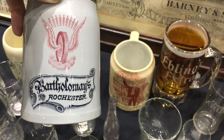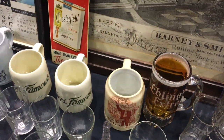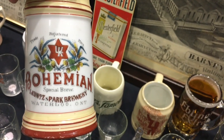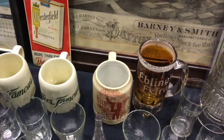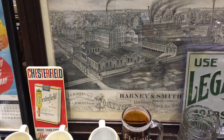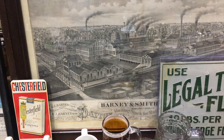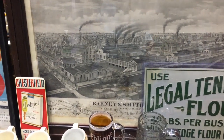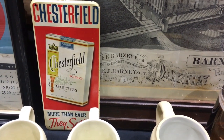Bartholomay's in Rochester. We see a lot of interest in things from Rochester because a lot of Rochesterians seem to get down here for the winter. It's cold up there. Bohemian out of Ontario. Again, they didn't have full Prohibition in Canada. They did, I think, limit it to 3.2 beer for a while. But you'll see more things from Canada and England in the 20s because they were still selling beer and we weren't.